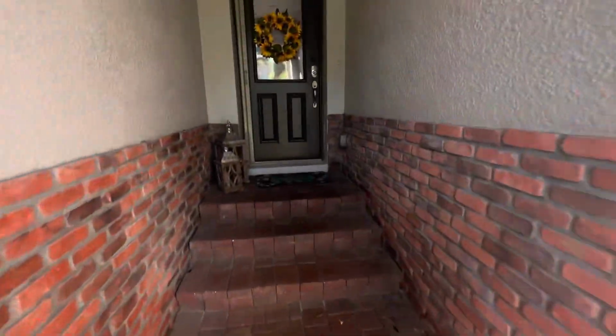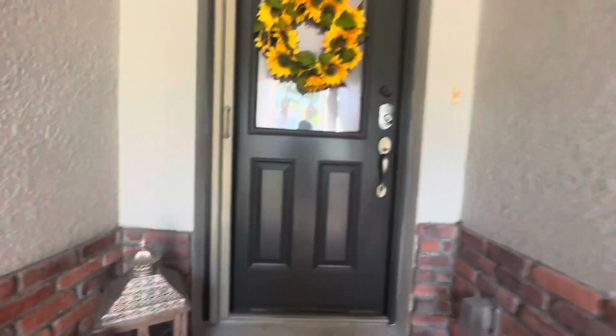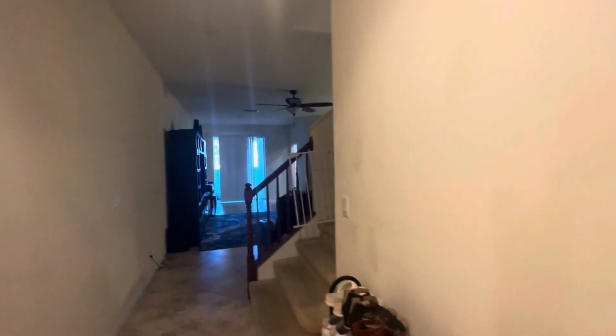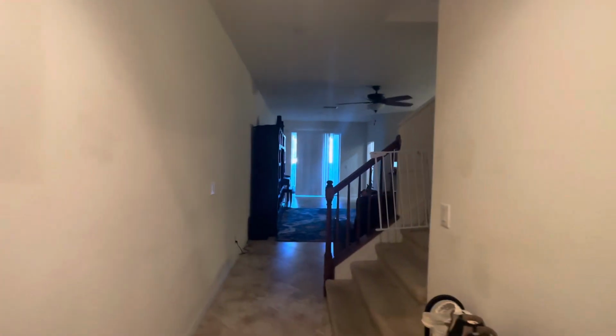The drive here wasn't too bad. It's all Highway 19. They are going to give a buyer's credit for painting.